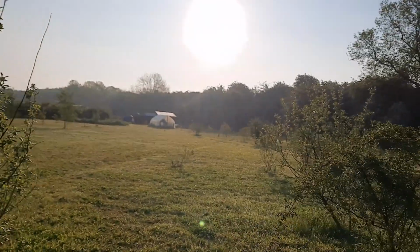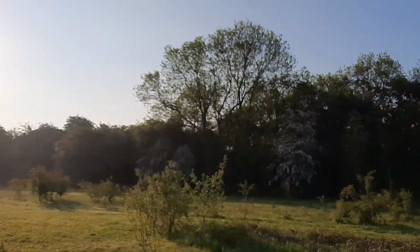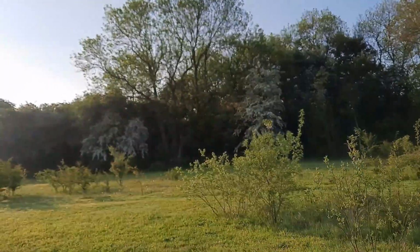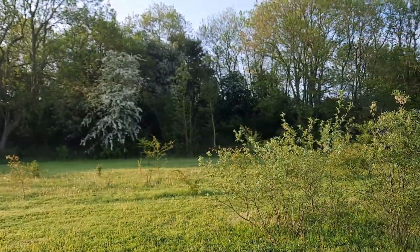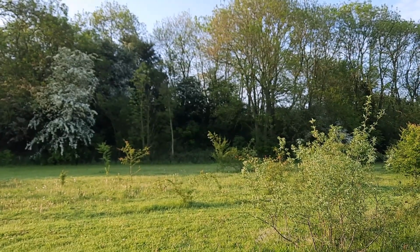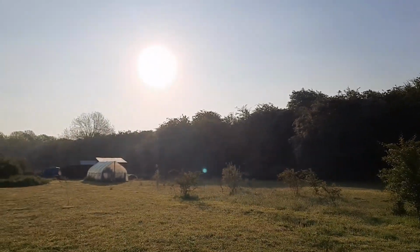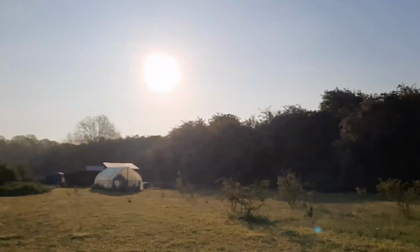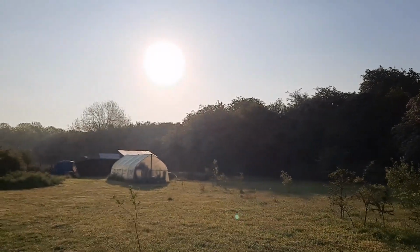So, as always, not quite sure what we'll get done. We'll be making it up as we go along. But whatever we are doing doesn't really matter on a day like this, does it? It's just beautiful. I don't know if you can see the rabbit popping across the field there. Come into my pie, Mr. Rabbit. Yeah, it doesn't really matter on a day like this. I'd be quite happy just sitting on my chair, looking out over the field. Beautiful morning. Absolutely beautiful. But I won't be doing that.